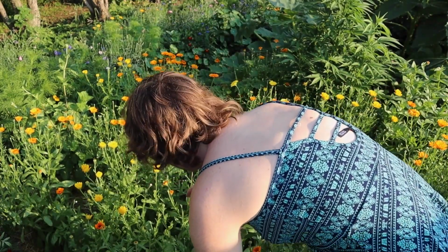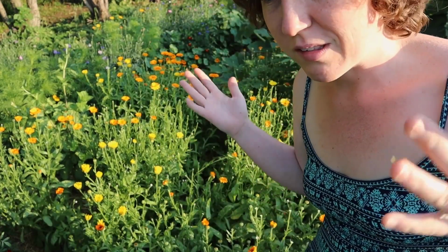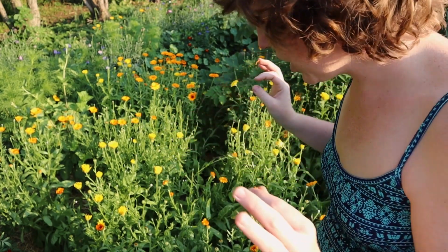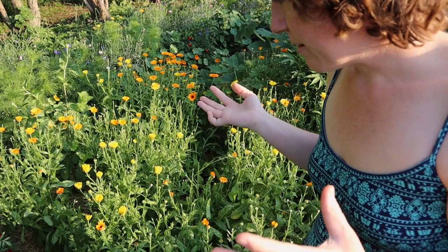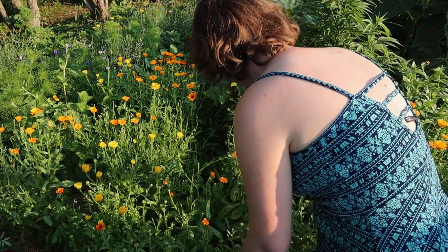I wait till the end of the day so that all of the bees have had a chance to get to them. And then if there are any bees in them, I just leave that flower until the bee is done, because sometimes bees take a nap in the calendula. I noticed that with some of my zinnias and some of my calendula. There will be little bees nesting in them. I'll show you if I see one while I'm doing it, but for now I'm just going to clear out.